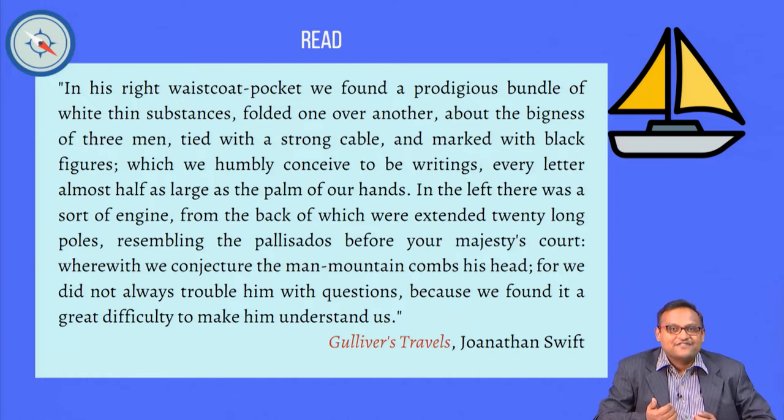Then in the left, there was a sort of engine from the back of which were extended 20 long poles resembling palisados before your majesty's court, wherewith we conjecture that the man mountain combs his head. He combs his head using this. Look how a comb is described, using unfamiliar words, unfamiliar language.